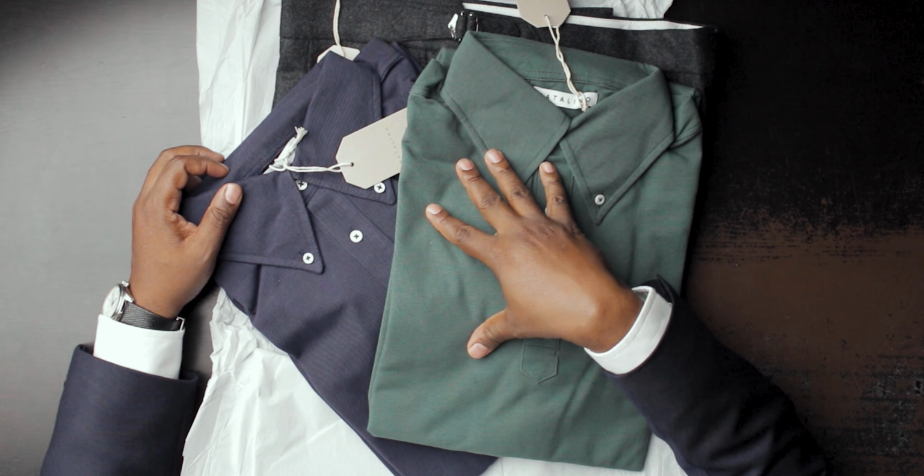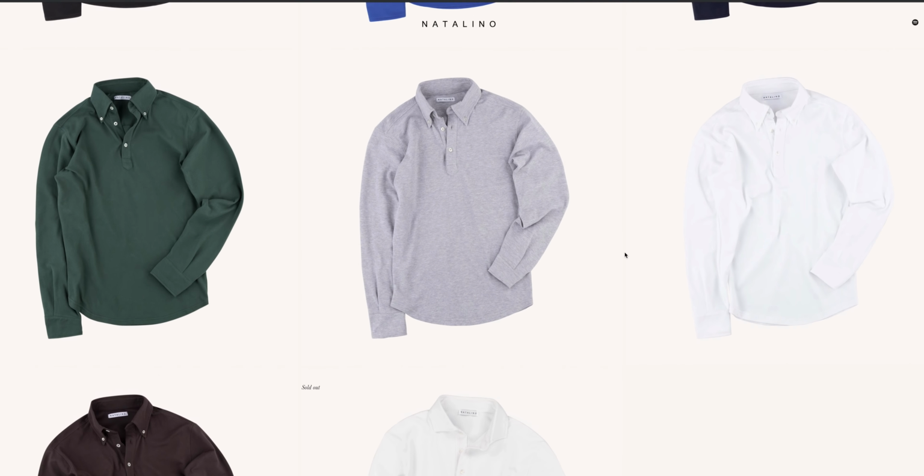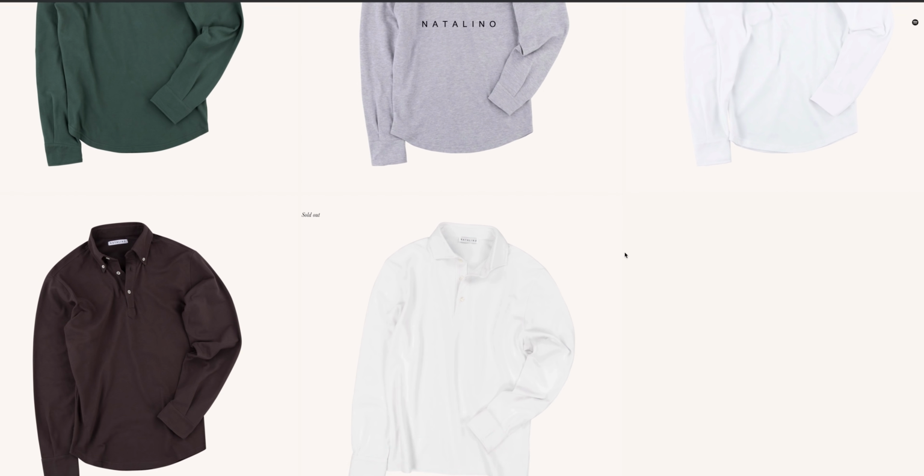Nadalino does have a bunch of different colors. They have a lighter blue, they have white, they have black, they have gray, they have brown. The Nadalino shirts are 100% cotton, and they are made in Portugal. They come in 7 different sizes. So you have extra small, small, medium, large, extra large, double extra large, and triple extra large. Now I never thought that I would ever wear something that's a triple X, but here we are, man. You know what I mean?